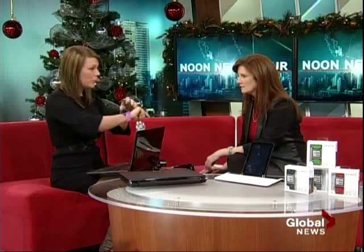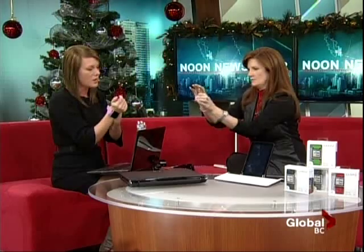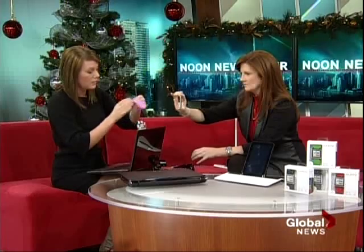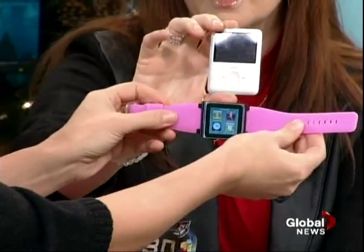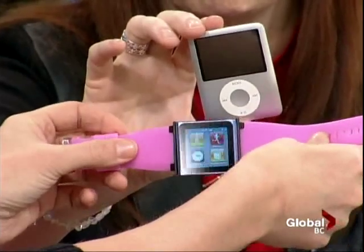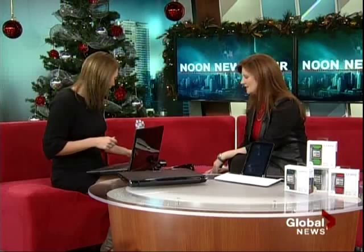I didn't get to this before, but I wanted to show people with the new iPod how much smaller it is than the old one. So I brought my old iPod in. I'm going to hold it up here. We'll turn this one on. Look at the difference. Look at how much smaller it is. That's crazy. And for the cost of $159, it's really come a long way. Next year, they're going to be a quarter of the size for Christmas. It'll be the size of a loonie. Insane.